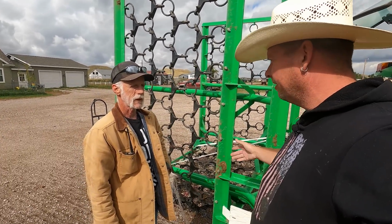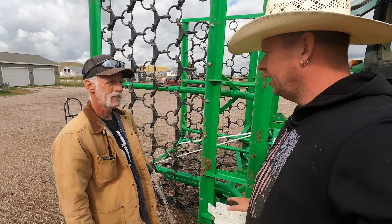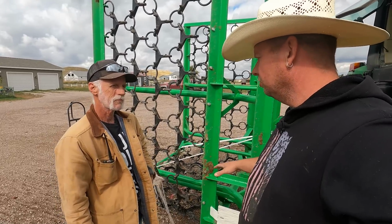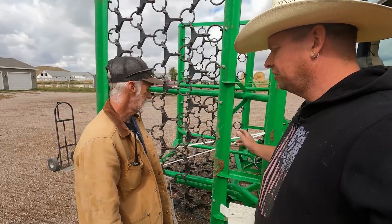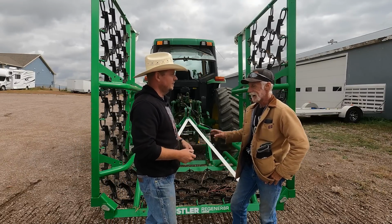You put it down, it's on the ground. Here, you can float it, or push it down if you have to. If you've got a big pile of manure you're trying to move, you can hold it down a little bit closer to the ground. Okay, so as far as our wild card goes, what do you think? I like it a lot.